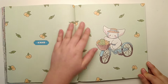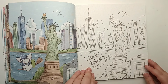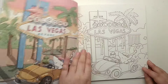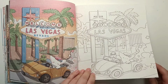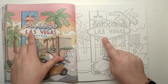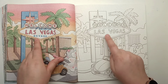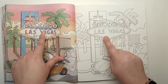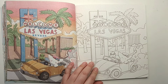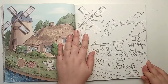And then this section I think is around the world. So they travel to different places around the world. We've got New York, London, Las Vegas. I wish on this page they had the Fabulous Las Vegas Nevada sign written on here, even if it was in a very light grey that you could go over with the blue. It's a lot of pressure to copy this text out, but I feel like it needs to have the text, otherwise the sign doesn't make as much sense.